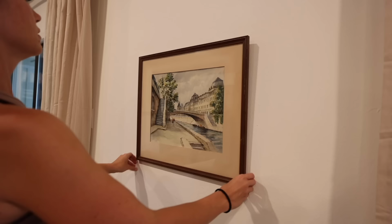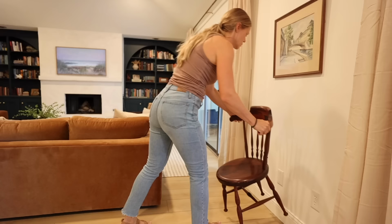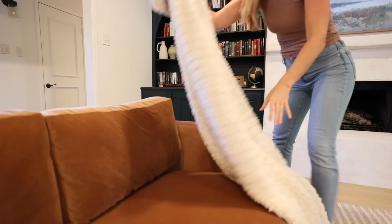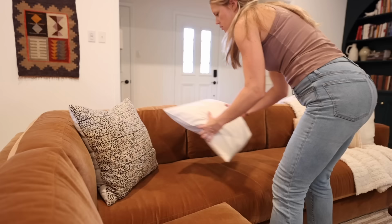Finished styling the bookshelves, I was ready to put the finishing touches on this space. In the end, I love how this space turned out, and it honestly might be one of my favorite rooms that I have ever designed.